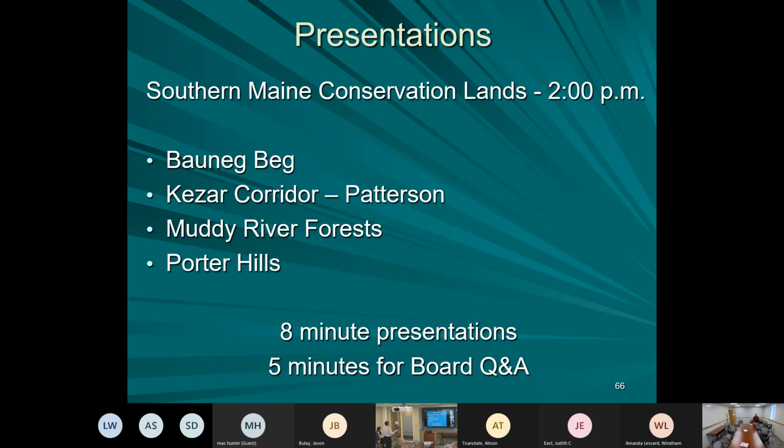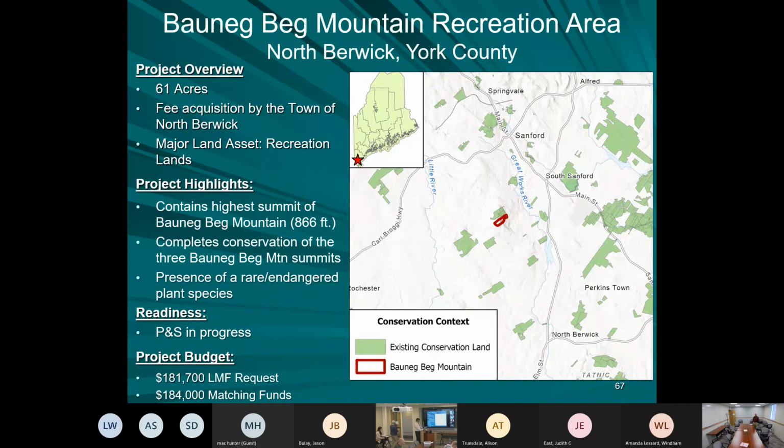Okay, welcome back, everybody. We're gonna jump right into it for Bonnie Bay Mountain Recreational Area in North Berwick. And who from staff? Flora. Speak up, Flora, because the longer the day goes, the deafer I get. Okay, I will project. Bonnie Bay Mountain Recreation Area is a 61-acre project. The major land asset is recreation lands, and this project is being presented to you by the town of North Berwick for a fee acquisition project.